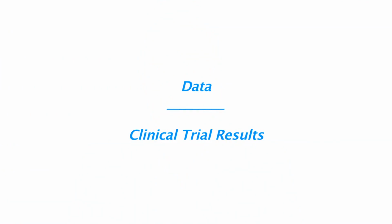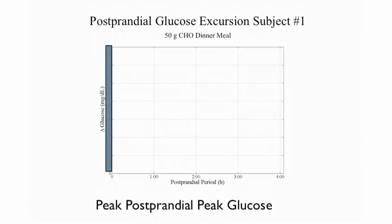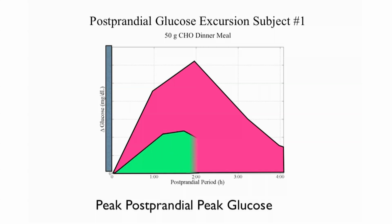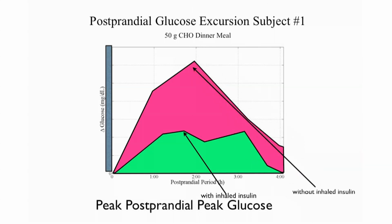The purpose of this study was to use inhaled insulin to get better postprandial glucose control. I'll first show you the results here from Jen's previous study where she did not use inhaled insulin and ate a 50-gram carbohydrate meal. As you can see, the excursions are quite high. I'll next show you here in green her excursions when she took a small amount of inhaled insulin at the beginning of the meal. As you can see, the postprandial exposure is approximately half that when she used inhaled insulin as opposed to when she does not use inhaled insulin. We're very encouraged by these results as it brings her glucose level closer to normal.